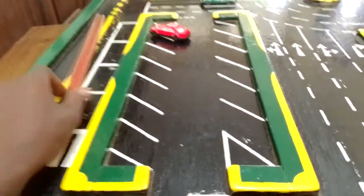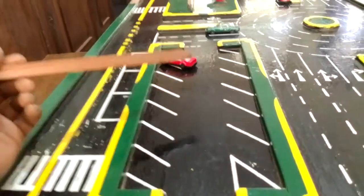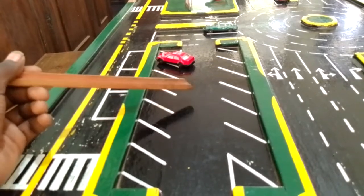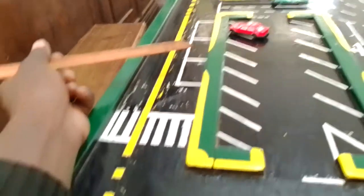Good, so hope umeelewa vizuri kuhusu hiyo slot ya parking. Tukasema hii parking inaitwa control parking. Kuna parking ingine iko hapa nje sana sana hii. Na watu unapendanga kupark gari hapa.